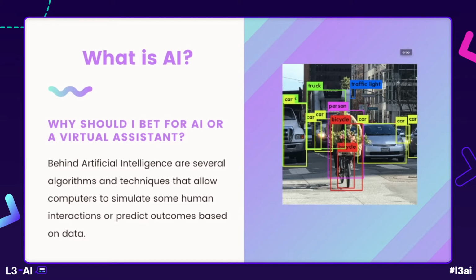And why bet on it? Why invest in AI virtual assistants? Because those assistants and this technology allow businesses to reduce workload, let's say in the telemarketing area, or in the customer support area. It allows the businesses to improve their processes.